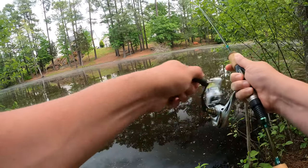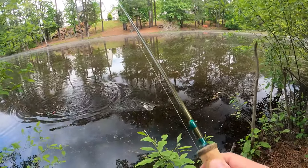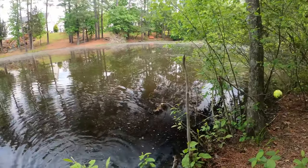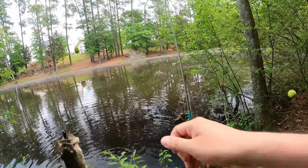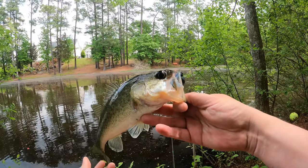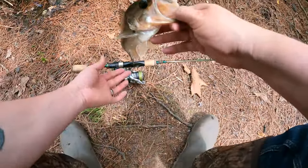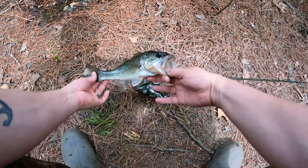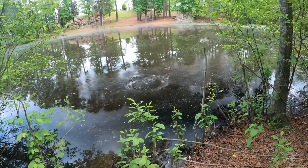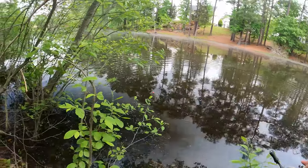Oh, what's a big one? Oh no, it's not. But it is a nice one. Yeah, buddy. There we go. Nice largie right at the top of the mouth. There we go. Check him out. That black and blue. Yeah, buddy. Let's get a little quick measurement from the butt to the edge. Goodbye. That was a good one. He didn't waste no time either.